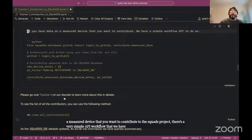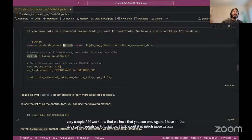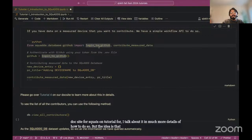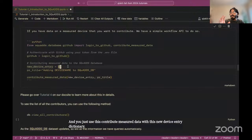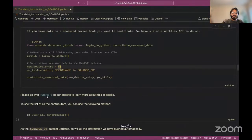I have it on the doc site for Squads in tutorial 4. I talk about it in much more detail there, but the idea is that you log into GitHub, so you just need to create a GitHub token, and you just use this contribute measured data method with this new device entry dictionary, which needs to be of a certain standard, which is described in detail in tutorial 4, but that's it.